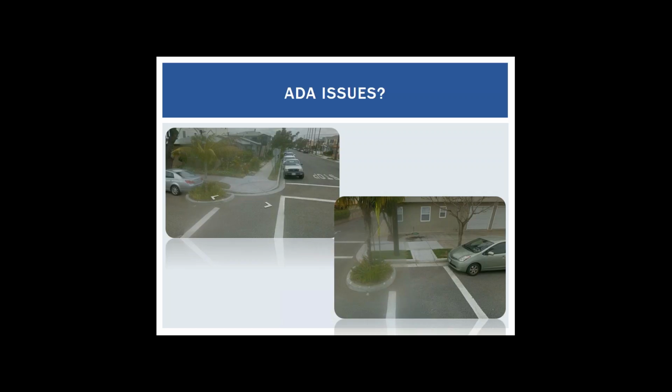I don't like these as curb extensions. They really don't do what we want the curb extension to do, and that is protect the pedestrian by taking up the whole crosswalk at a minimum. These do neither. This location has a single point access to the street, or an apex street, and neither one of these locations has truncated domes.